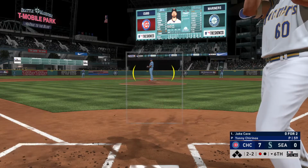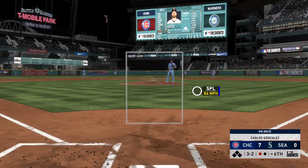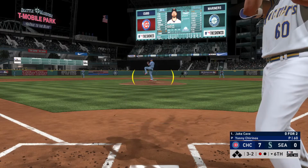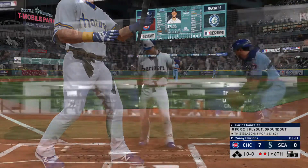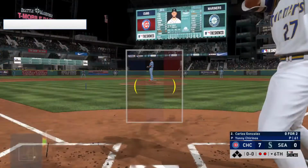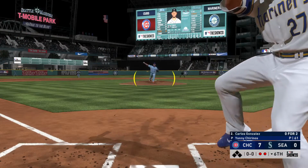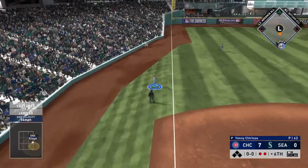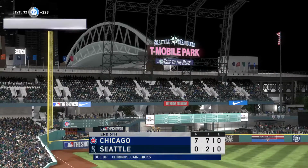The count now at 2-2. Mariners center fielder now with a full count. 3 balls and 2 strikes. There's Carlos Gonzalez. He waits on deck. And a splitter swung on and missed that time, and that'll be out number 2. Striding in once again, Carlos Gonzalez. It was a flyout for him in his last trip. Now a swing, and he gets him to pop it up. And Chapman gathers it in. The inning is over.